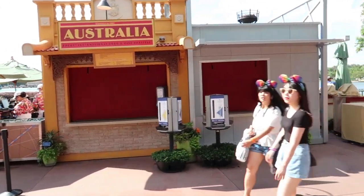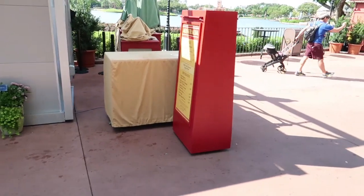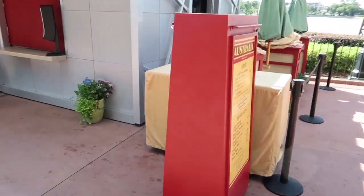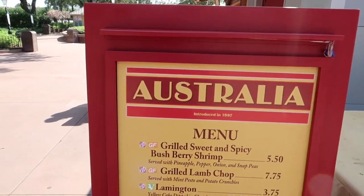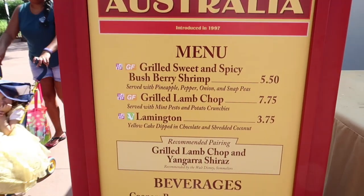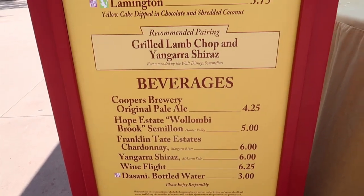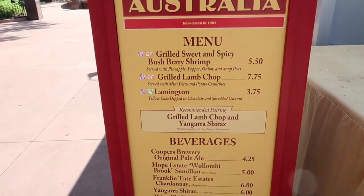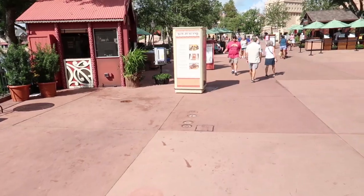Okay, let's take a look at the menu. I heard somebody just walk over and say, good morning, chef. They bring in authentic people and good chefs to cook the meals. There is the menu. Okay, from Australia, we are going to go to New Zealand.